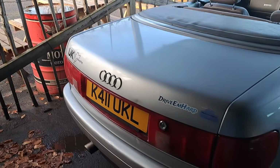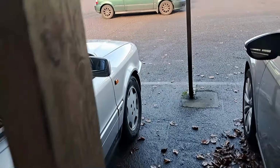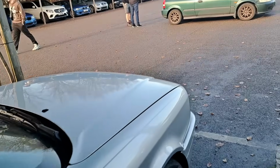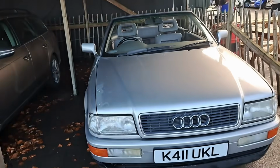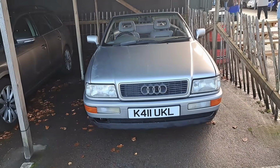The only thing is, having owned an Audi from the 90s myself, a 1993 Audi V8 which we had earlier this year, the steering in the V8 and in this is just far too light. I don't know why. Audi just have this preference of setting the cars up with very light steering, but there we go.